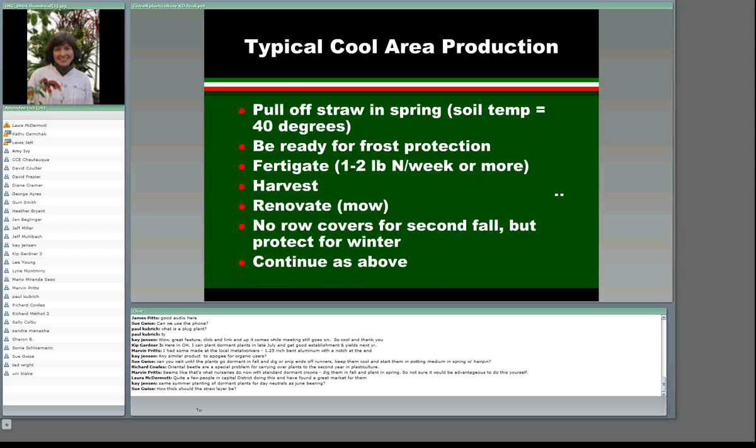Same stage of plant growth as you might have in a matted row planting. If you start to see the plant starting to grow, it's time to take the straw off. And then you'll leave your row cover there. You can pull the row cover back on if you want to advance harvest. You can leave row cover off if you want to delay your harvest. But definitely you'll want to pull your row cover back on for frost protection.